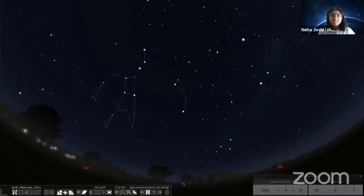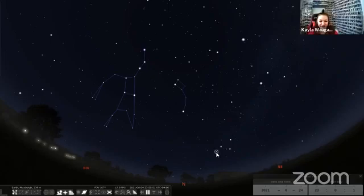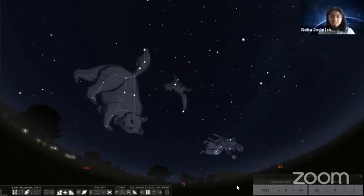Yeah, so the next constellation that we'll be looking at is called Cassiopeia. And she looks like the letter W in the sky. So do you see any stars that form the letter W in the lower part of the screen? Kayla's pointing at it right there. Yeah, I'll give you a couple seconds. She's right here. So that constellation is Cassiopeia.